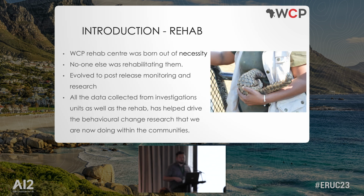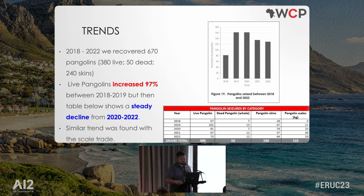So the WCP Rehabilitation Center was born out of necessity, as no one else was rehabilitating them, and we were receiving all of these animals from the illegal wildlife trade. So we set it up and started taking these pangolins in, treating them medically, and this evolved into post-release monitoring, where we released them. All the data that we collect from the investigations, as well as from the rehabs, has helped drive behavioral change research within the various communities that we are now working with.